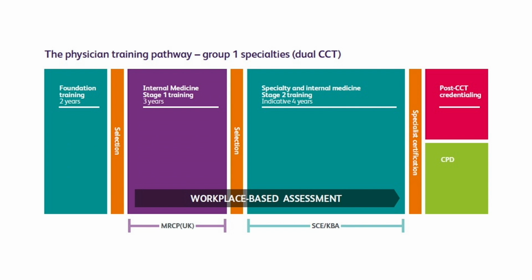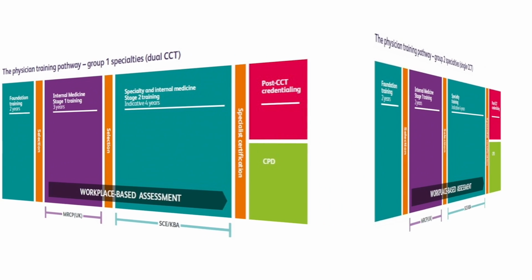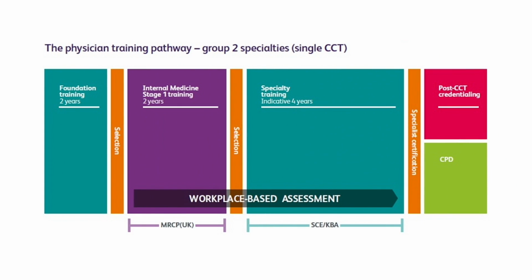However, there are certain specialties which will not require trainees to achieve dual accreditation with internal medicine. In these cases, trainees will be eligible to apply to start training after the 2nd year of IMT, and again, this is expected to last 4 years in length. Importantly, trainees can choose to apply to these specialties even if they've completed the 3rd year of IMT.